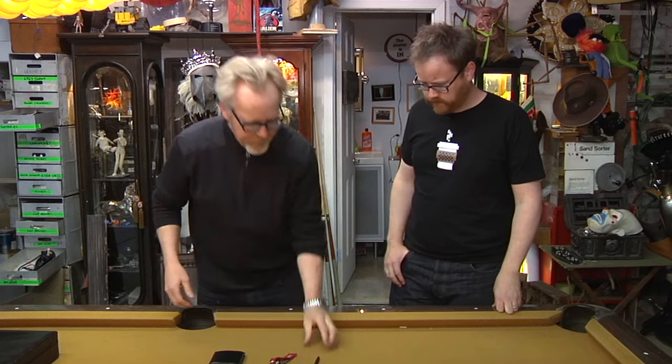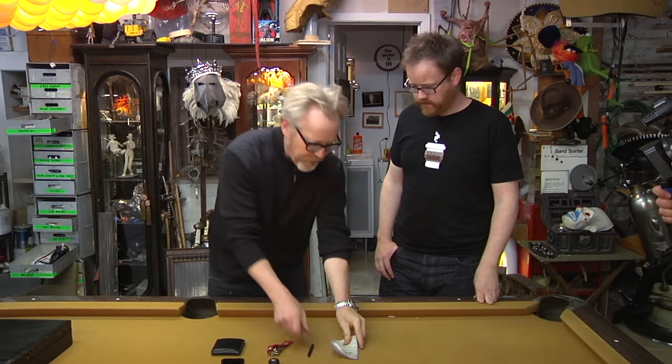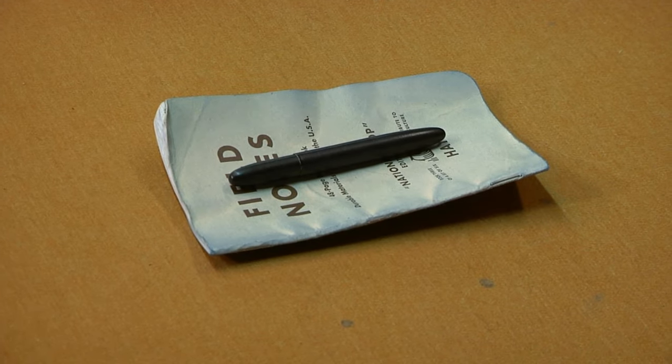Now, Fisher Space Pen. That's a good one. This came about recently with the Field Notes. You gave this to me, and they sent us a care package.